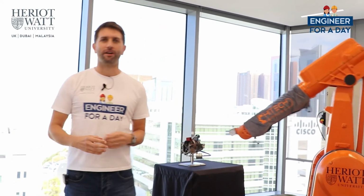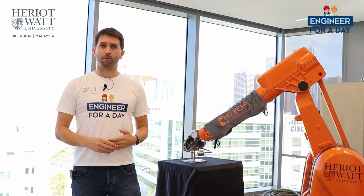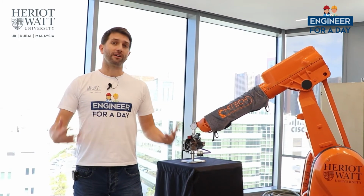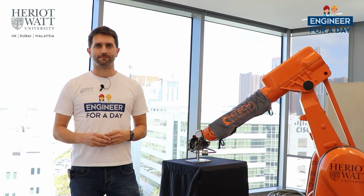Today is all about robotics. We'll be looking at the role engineers have to play in developing robotics for the future and the role that robotics have in society, in manufacture, in autonomous vehicles and so many other applications.